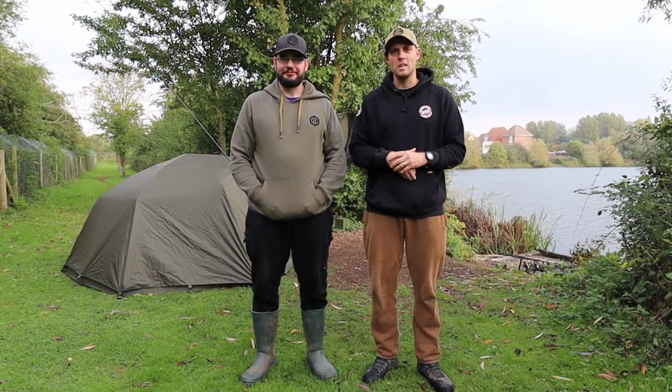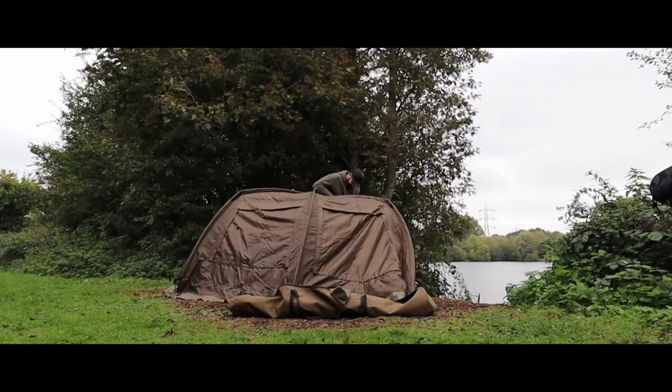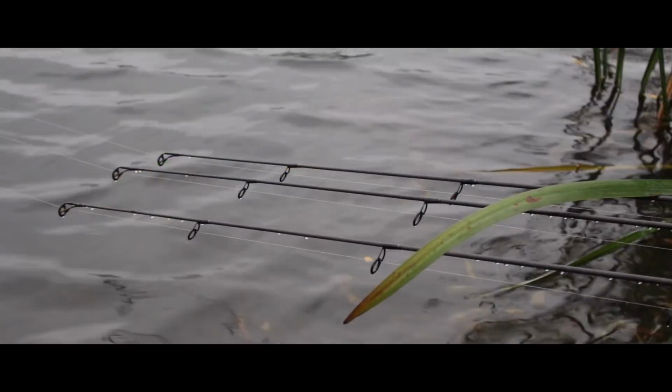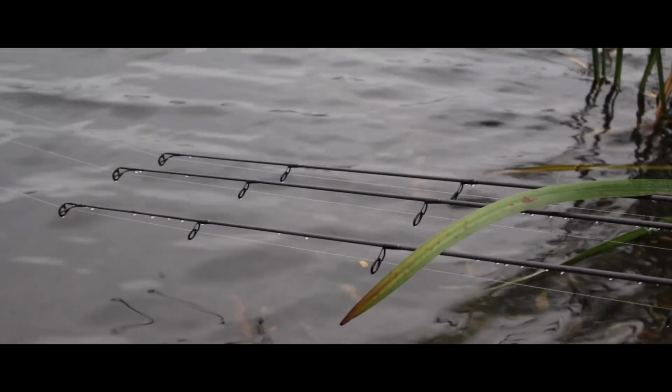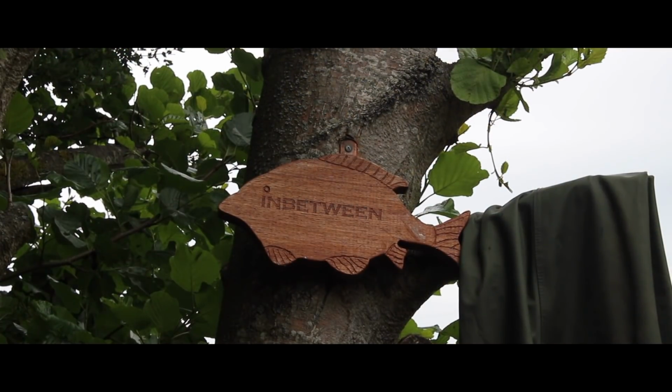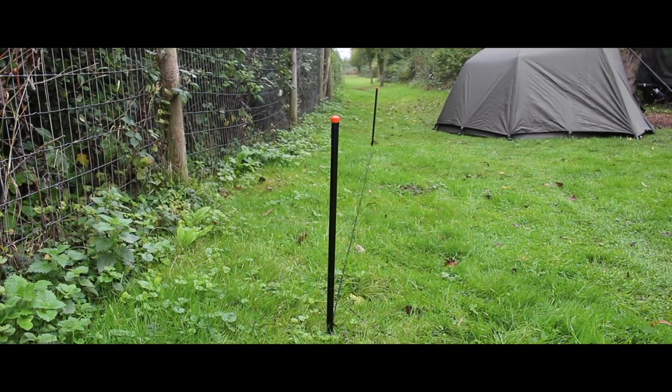Right then, as you might be able to see behind me, the brolly is out and the rods are out, and we're taking a little break in the wet weather to give you a bit of an update. So after our walk around, we decided to drop into two swims. I'm in the Scaffolds and Shaun's dropped in in between, so they're about 30 yards apart, and just to keep those variables the same, we're going to fish at a very similar range as well.